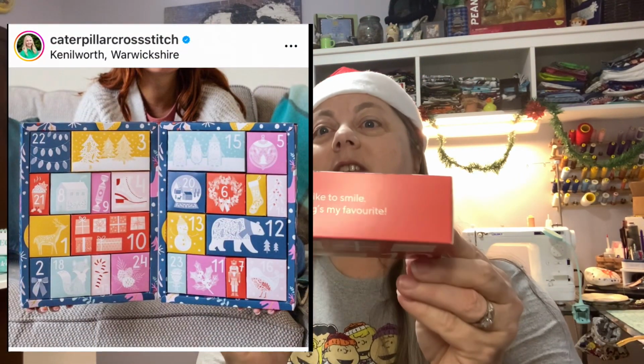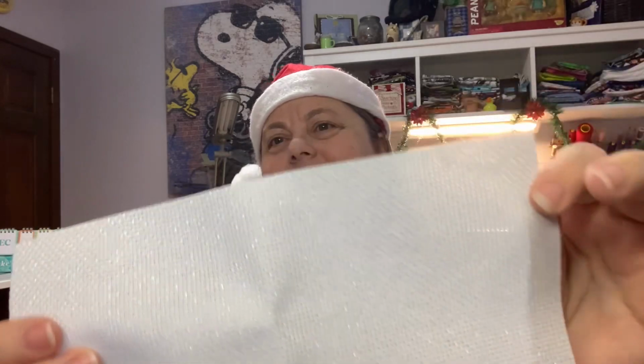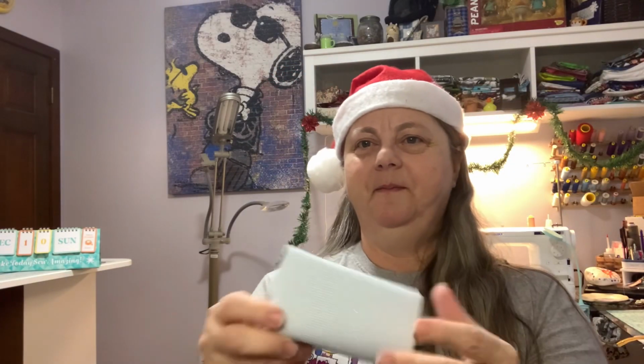There. Day 10 is a big one for Caterpillar Cross Stitch. It says, I like to smile. Smiling's my favorite. When I was reading it backwards, I thought it said slime. I was like, woo, that doesn't make sense. And there's the picture that's on the back of the box. And ooh, that's pretty. Pretty piece of blue opalescent Aida. Look at that. You see the sparkle? Very pretty. So we've got some more floss. Tomorrow will be pattern for Caterpillar.